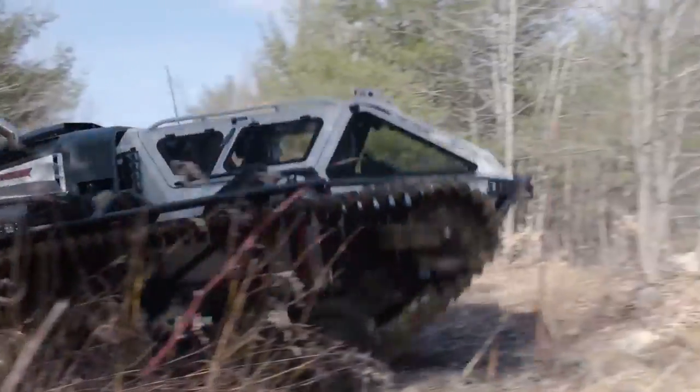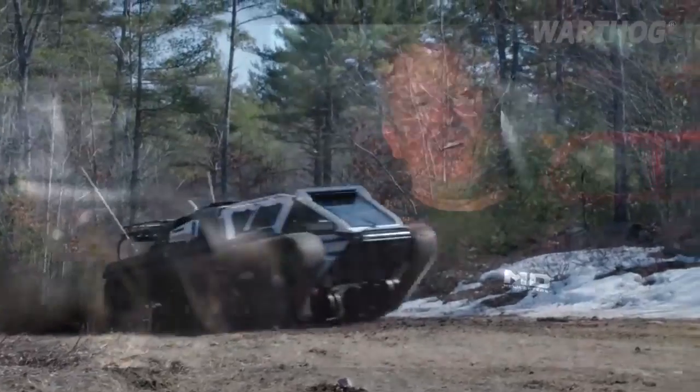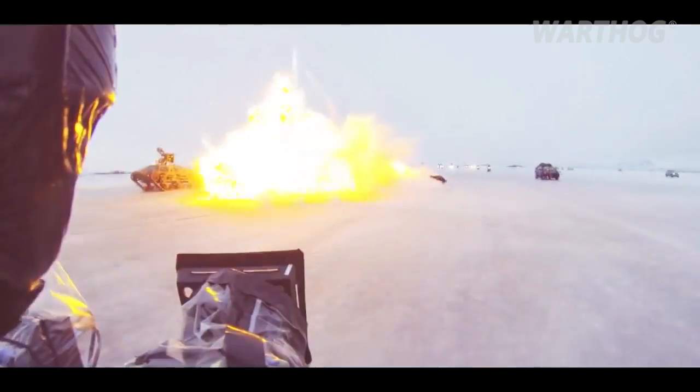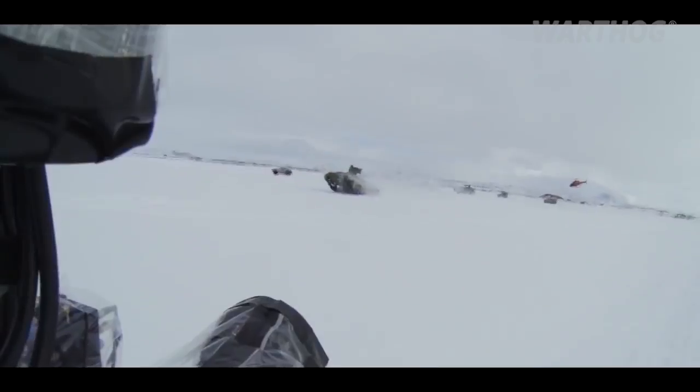Most recently, Howe & Howe Technologies released the Ripsaw M5 for military use in 2020. The Army is currently testing 4 prototypes as Robotic Combat Vehicle-Medium. These prototypes are fitted with anti-tank missiles, a 30mm cannon, and a complete armor package.